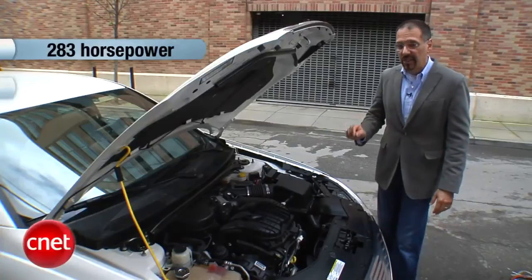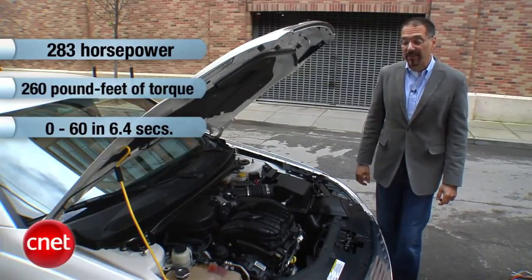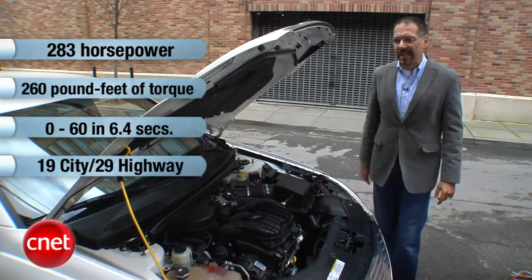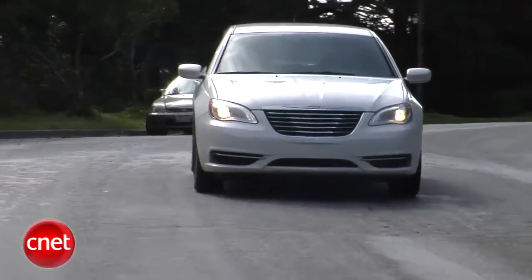283 horsepower, 260 foot-pounds of torque. 0 to 60 on this guy is a pretty darn respectable 6.4 seconds while delivering not bad fuel economy. Its competitors do a little better, but that's not going to kill you. If you really want to be miserly on the fuel, go with the stripper version, the 2.4-liter inline 4, and you'll pick up 1 in the city and 2 more on the highway. Not worth it.